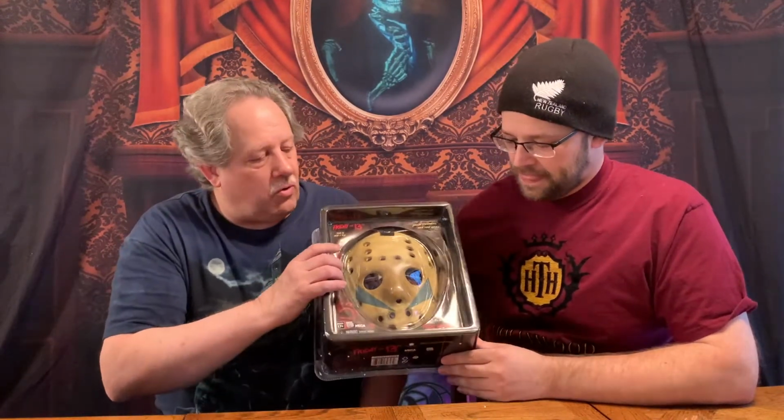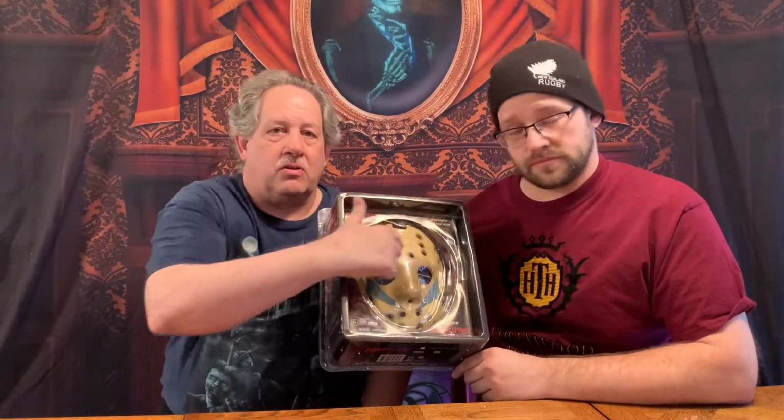Plus, it's great for those of you who like autographs. You could autograph across it without damaging or putting anything on the mask itself. It's true. All right, we've got Jason's Mask from Friday the 13th, Part 5.